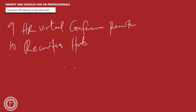Now, what does this mean? What you want to do is to create a hub where recruiters of different shades can come and sign up. You can have freelancers and you can have firms who are in the business of recruitment. So companies will come there to seek their services. For use of the platform, they either pay for subscription or they pay per mandate closed.